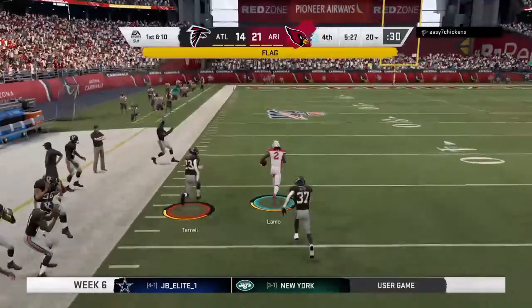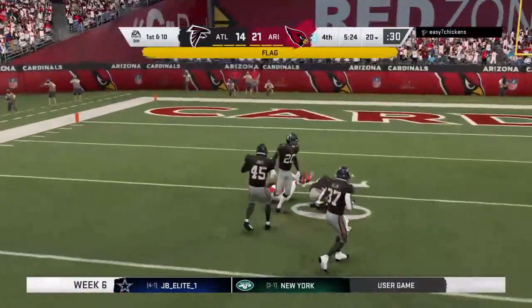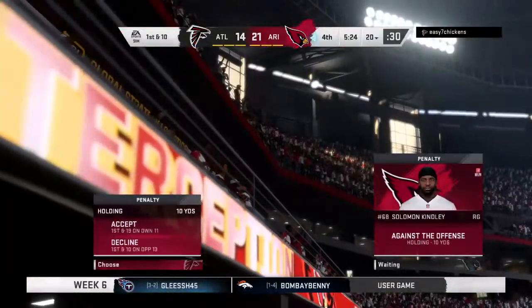They're throwing here to start the drive as they connect left side, and he's going to be taken down here with a penalty flag on the field.